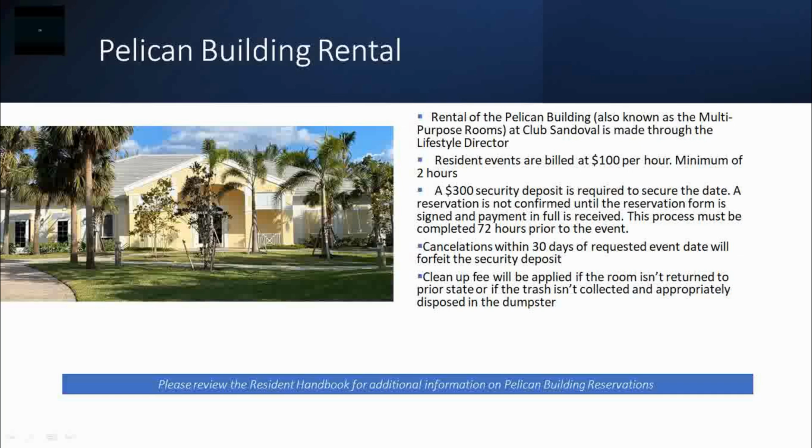Pelican Building Rental. The rental of the Pelican Building, also known as the multi-purpose rooms at Club Sandoval, is made through the Lifestyle Director. Residents are billed at $100 per hour, minimum of 2 hours, and a $300 security deposit is required to secure the date. A reservation is not confirmed until the reservation form is signed and the payment in full is received. This process should be completed 72 hours prior to the event.